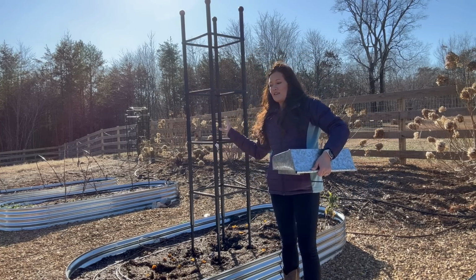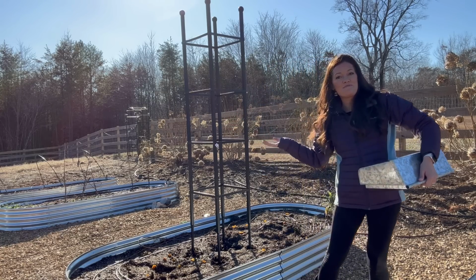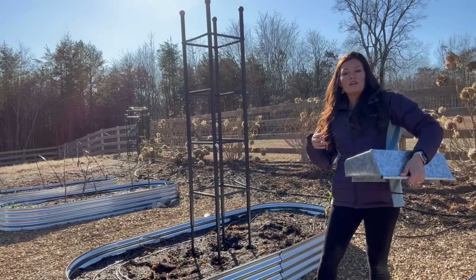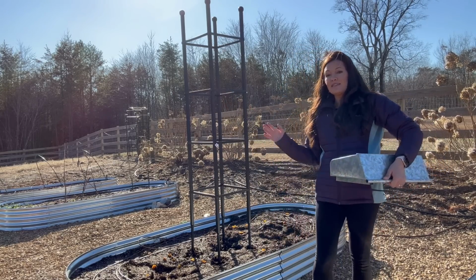I'm going to end up taking these down so that I can work in these. But I just thought it looked so pretty, and I do plan on leaving them up for the winter, you know, in years to come, just because I think it'll add a lot of interest over here.